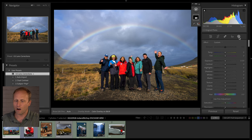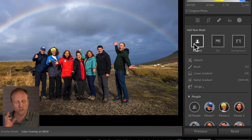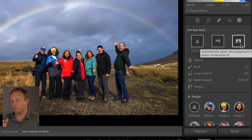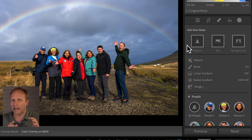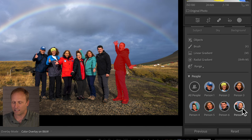Well, now when you click that, let me get rid of this mask real quick so that we see what you see in the new masking panel. We have subject, we had that before. We have sky, we had that before. And now we have background, that's new, all right? And if you notice, while I've been blabbing, down below, it's found people in this and it's highlighted and masked all of these people and taken our little faces, there's me, person seven, and put them as little mask icons that we can click.